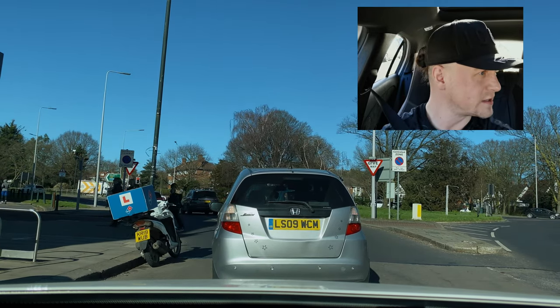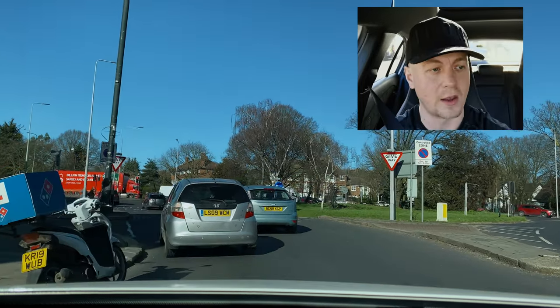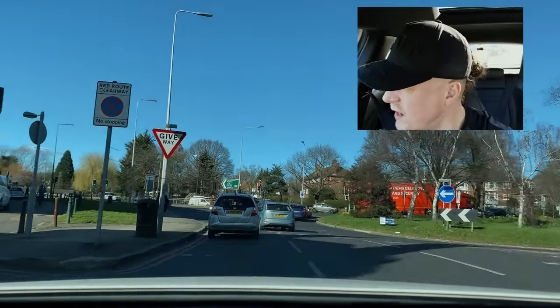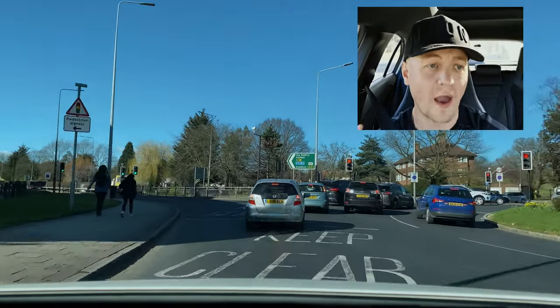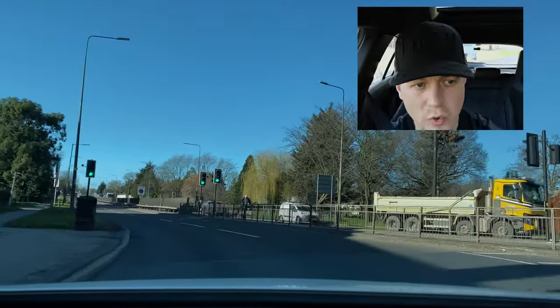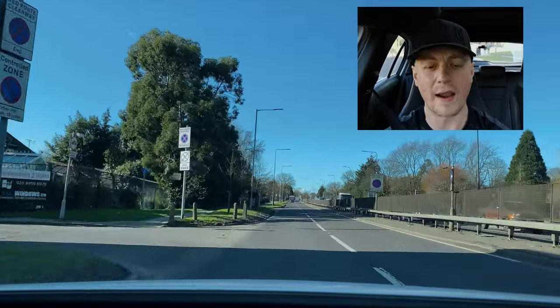And no doubt at some point on your driving test, you're going to get a left and a right turn. Keeping 1 meter from the parked bike, moving back over into the left lane, huge gap, no traffic coming on the right hand side, and I'm turning left. So here we are, onto a dual carriageway now. What is the speed limit? I see a 50 mile an hour sign.